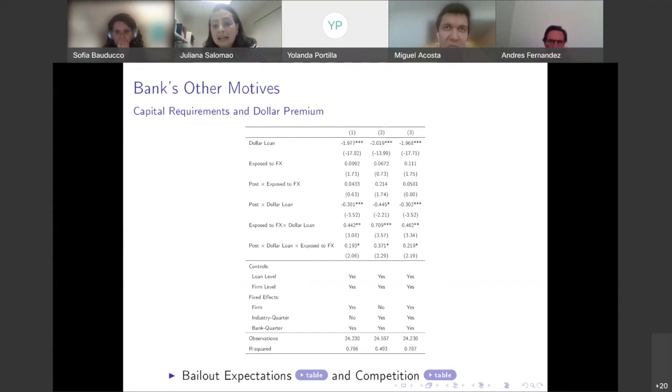We did not find any evidence that bailout expectation, which is a common explanation for banks having this type of risk behavior or lack of pricing of risk, explains this. When we restricted to the largest banks, which would be the most likely to be bailed out, we still don't see anything different from the smaller ones. We do find some evidence that older firms with more bank relationships, these coveted firms, get a better discount. So there's something to the competition channel of the firms. These firms are saying, oh, you really want me to take this dollar loan? Then give me a better discount because I don't really want to take this risk.